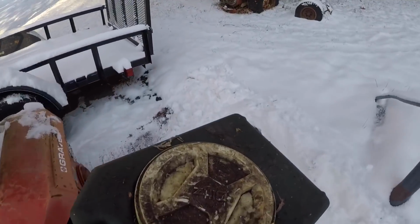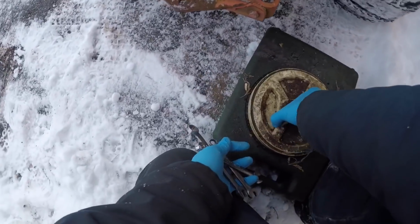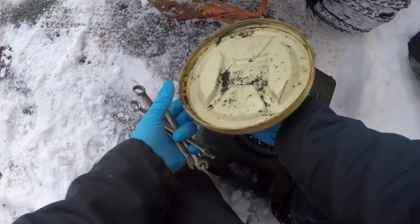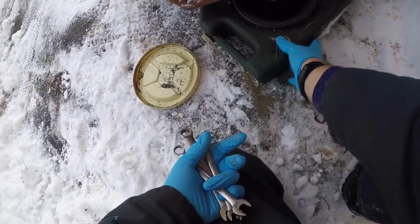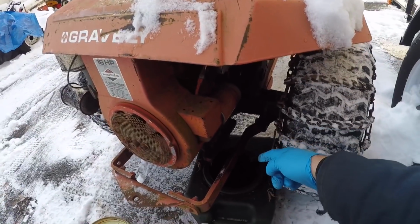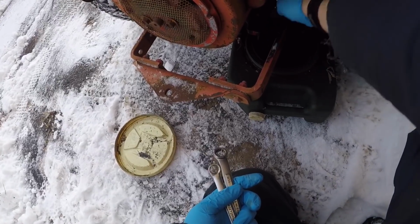Well, guys, the 8163B worked flawlessly. And I never got to change the oil yesterday, so I was thinking as long as it's hot from plowing snow here, that we'll do a quick oil change. Let's see, it's probably going to hit that hitch there and shoot everywhere. Let's see, 7/16ths?